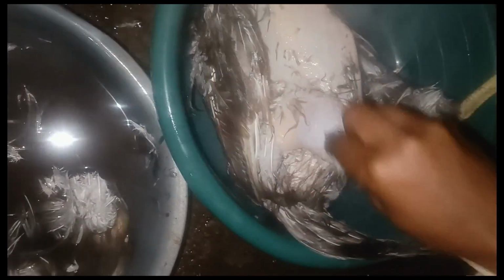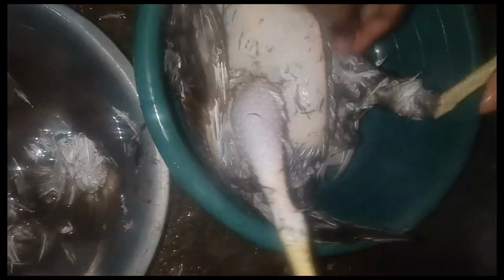For those who've never killed a chicken before, you must be wondering why we had to put boiling water on the chicken. It was because the boiling water softens the skin so that we can remove the feathers from the chicken, and then we'll be able to cut it afterwards.